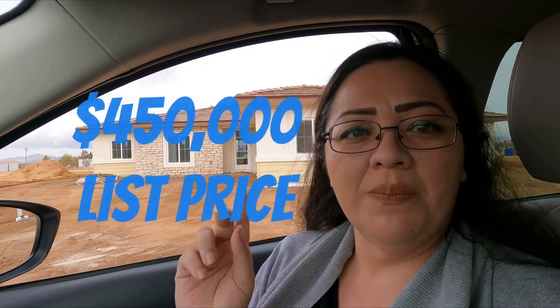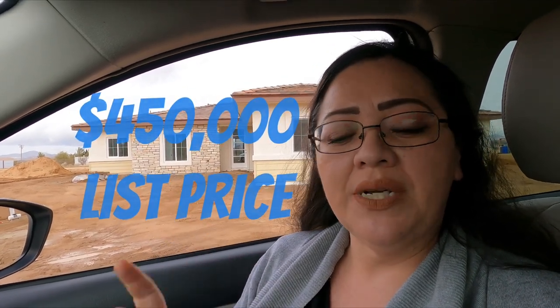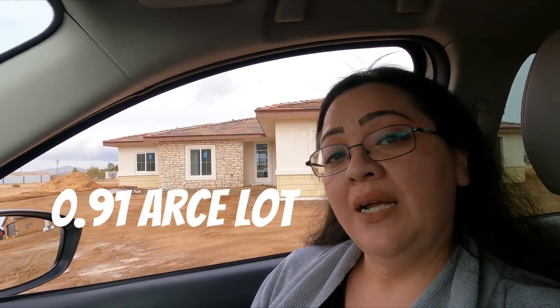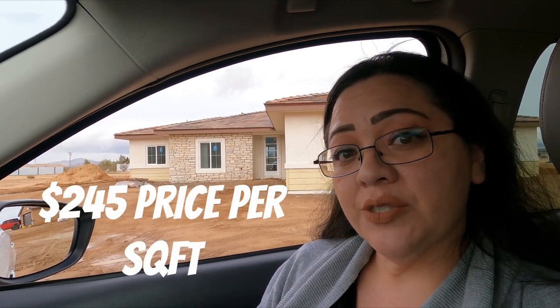Okay, guys, so this property here is listed for $450,000. It's a 4-bedroom, 2-bathroom, 1,835 square feet. It was built in 2022. It has central heating, central air conditioning. It's on 0.91 acres. And this property is going to cost you $245 per square foot. So that's a pretty good deal, okay?